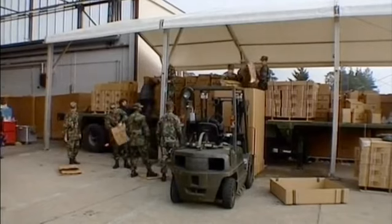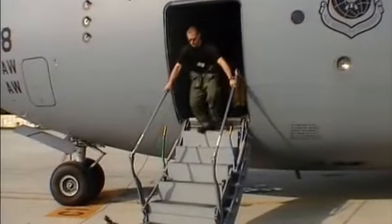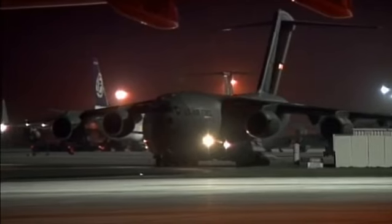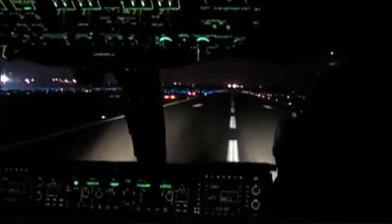The military and humanitarian flights are timed for the very same night. To supply the aid, the Air Force turns to one of their biggest assets, the C-17. October 2001, Ramstein Air Base, Germany. 2 C-17 crews take off for Afghanistan. Normally, they'd head straight for the front lines. This time, that isn't an option.